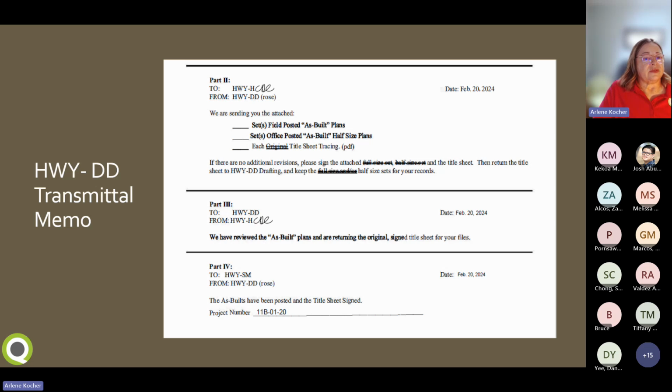After HWY-DD transfers the field posted markups, or they check what the consultant has posted, they'll send them back to the district for review and verification. And that's part 2 of the memo. So this is the part where HWY-DD sends it back to the district to review and ensure that everything got updated. And then if there are no changes, you sign the title sheet and return it to HWY-DD, and you sign here in part 3, because this sentence is already actually part of the memo, which is great. We've reviewed the as-built plans and are returning the original signed title sheet for your files. And then HWY-DD uses part 4 here to notify HWY-SM that the as-builts have been completed, and then they can begin closing the project with HWY-SF.